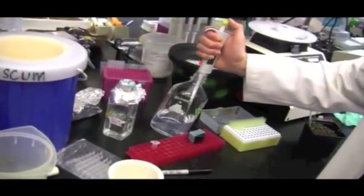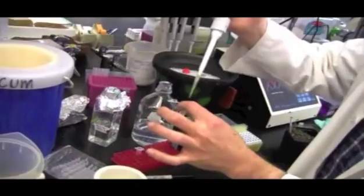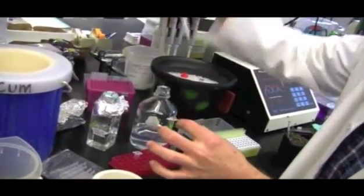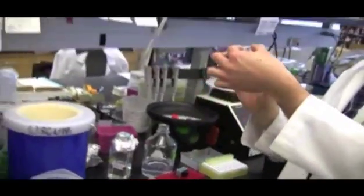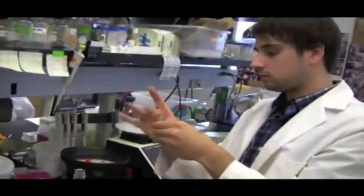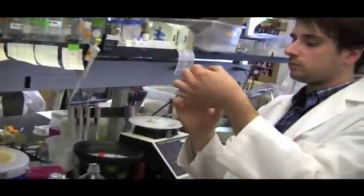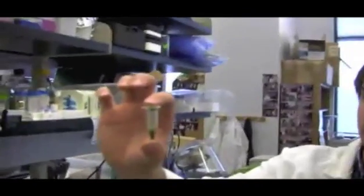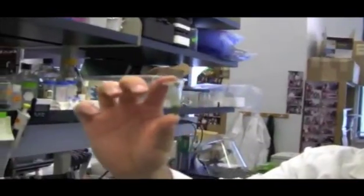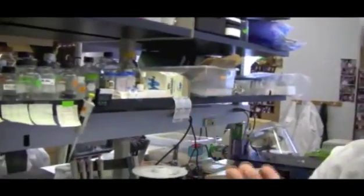I'm going to mix it in. Okay, and we mix it up. And you get this little tube of green goopy stuff, which is basically just pulverized plant.